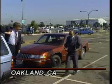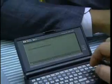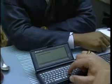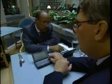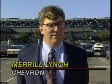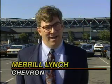Dale Reed and Merrill Lynch are part of Chevron's highly mobile workforce in California. They use the HP 100 because it combines portable computing functions with the communications features of a PDA. You have to balance the fact that you've got a smaller screen, a smaller keyboard, with the fact that with the HP I only carry around one unit for my pager, my terminal, my schedule. Everything is in one small unit as opposed to a laptop, a daytimer, a modem.